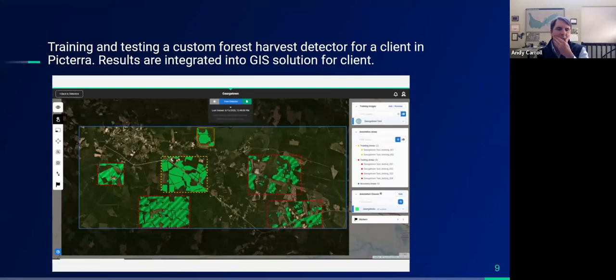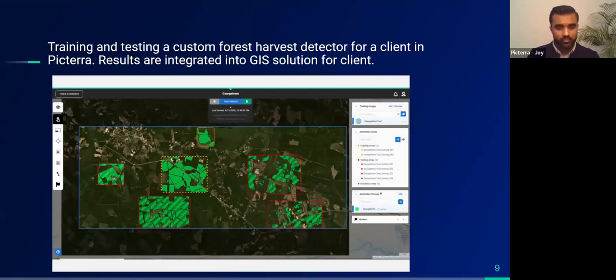Yeah, so this is an example of an application for industrial harvesting for one of our clients. This is in the southeastern United States, so primarily softwood, industrial forest. And so what we're doing here, I went into Picterra and delineated areas that were harvested. Using a pre-made detector, which you have several that you can choose from as soon as you log into Picterra, they're pre-trained detectors that you can then customize and regionalize to your project area, in this case your type of forest and the tree species that we wanted to look at.